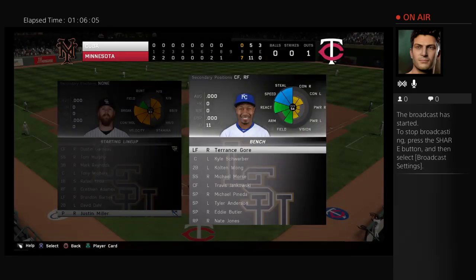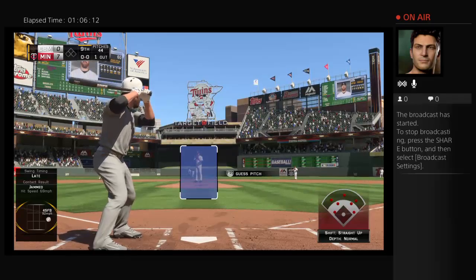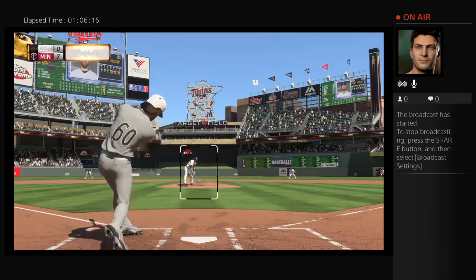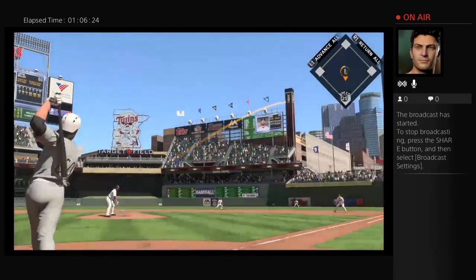The pitcher, number 60, Justin Miller stands in for the first time. Here comes the first pitch. And that's by him. It's 0-1. Boy, he has been a first strike throwing machine, hasn't he? He's hardly been behind in the count all game long.